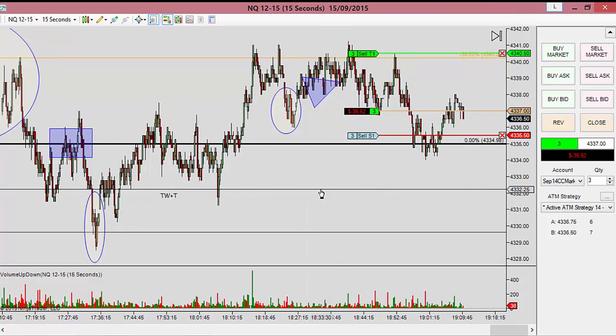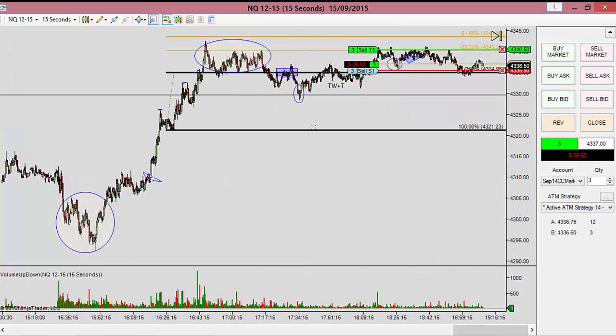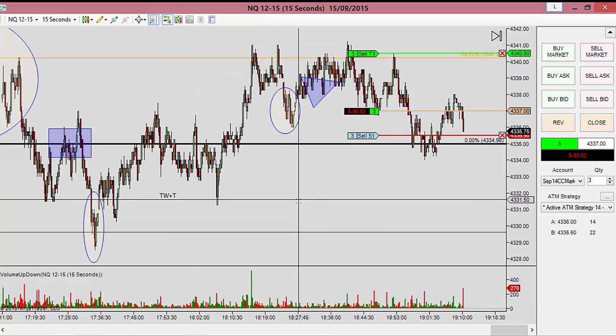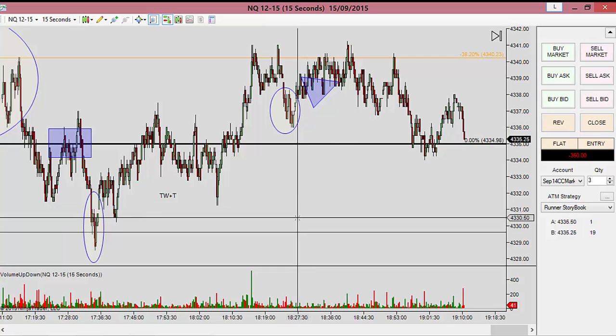I did that because we've got an appendix here. It came down and touched this area here on higher volume as if it was going to go lower. So that was the reason for that. Looks like I'm stopped there as well. Yep. Okay, pausing for now.